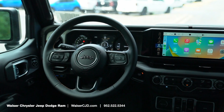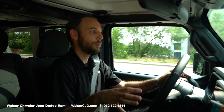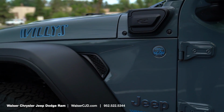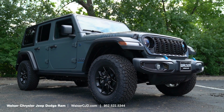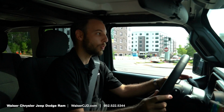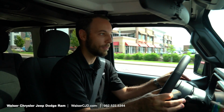Now, a few other changes to the 24 model. Like I said, some of the exterior changes are there. They've changed a few different trim level specific things, but we won't get too much into that. But a little bit higher ground clearance. The fender flares are going to be a little bit differently styled. And then on the exterior, depending on which trim level you're looking at, there's a lot of pretty cool colors and options and different stuff you can go through.